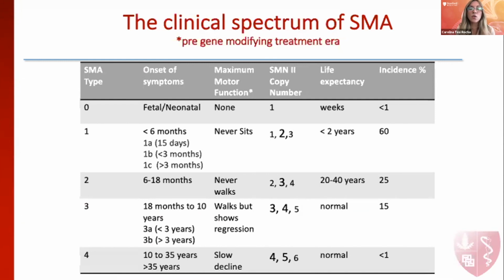But as you have also heard, not all SMAs are the same. For instance, there are patients that have some variants that will make the phenotype less severe. The topic of our talk today will be to centralize on the evolving phenotype of the non-sitters in the therapeutic era. If you look at the old classification, we will mostly focus on the patients with a more severe phenotype, as you are seeing here.